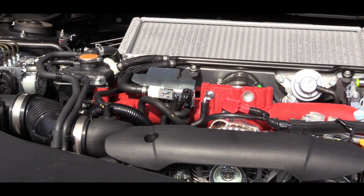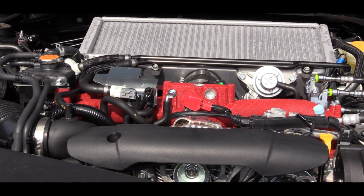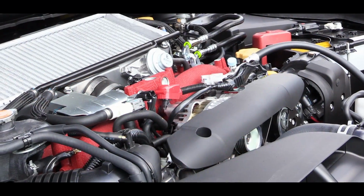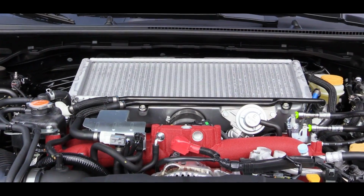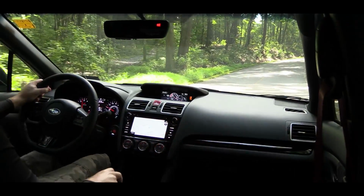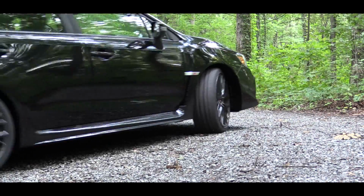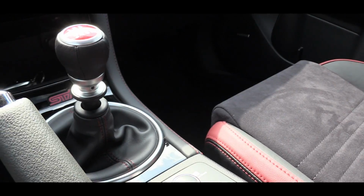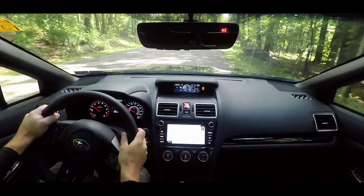Powering the beast is going to be a 2.5 liter turbocharged and intercooled Subaru Boxer engine, putting out 310 horsepower at 6,000 RPM, which is a 5 horsepower bump from the 2018 model year, and 290 pound-feet of torque available from the power band of 4,000 to 5,200 RPM. And power is going to be sent to all four wheels through Subaru's legendary symmetrical all-wheel drive system, and power is going to be sent to the ground through a standard 6-speed manual. There are no optional CVTs or dual clutch transmissions or anything like that available for this one.